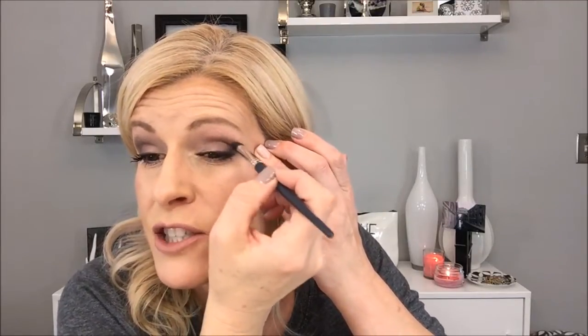Okay, so if you can see the difference between this eye where I just used that brush and this eye, you'll notice that I kind of put a browner color on, but that color goes a little bit higher up on there. And so I've really come to love this brush. Like I said, it's a little bit different than other crease blending brushes, and it's just really nice.